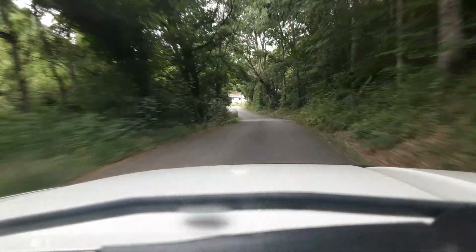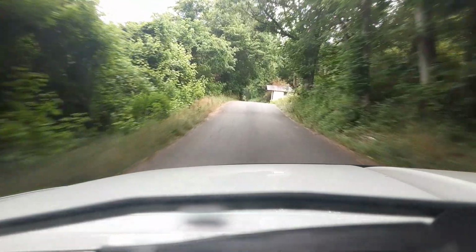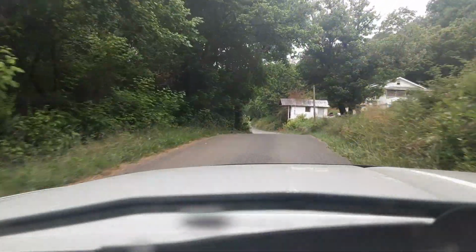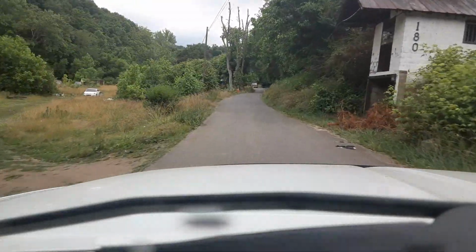It's well known too. You can look it up. Sensabaugh Tunnel in Hawkins County, Tennessee. There's plenty of YouTube videos of people who've come down here and seen it.